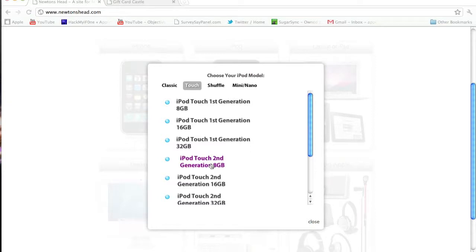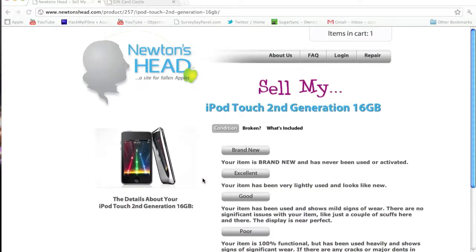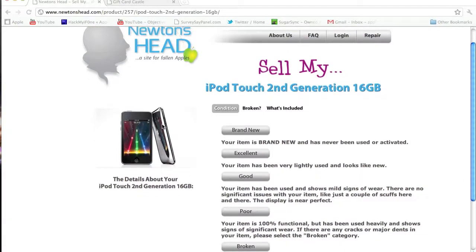So let's say you've got an iPod Touch 16 gigabyte just laying around. You just got the iPhone 4 or the iPod Touch 4, and you really don't use it ever because it's just kind of over there and it doesn't really do much anymore. So just double click it, and you're now going to be greeted with this screen: the details about your device. You can see there's a picture of your device. Each device is going to have a picture, so you know what device you're dealing with. Then on the top, it's going to clarify it even more: iPod Touch second generation 16 gigabyte. So you're not accidentally selling your 32 gigabyte at a 16 gigabyte price.